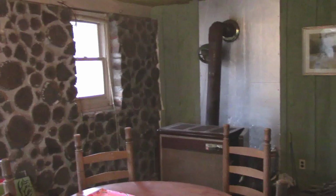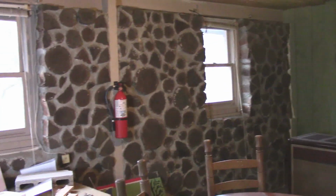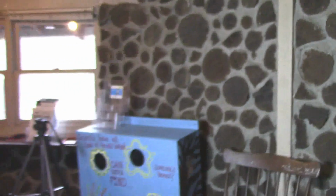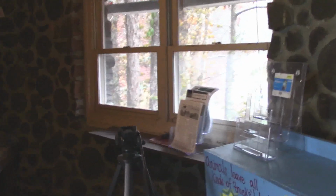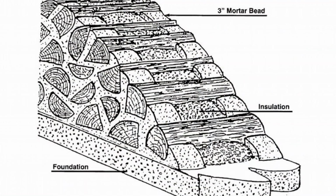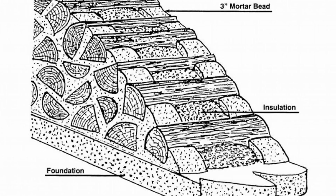We are now inside the building and looking at the wall. As we can see, it looks the same on the inside as it did on the outside. These are 16-inch pieces of cordwood, stacked in such a way that they are wrapped on the inside portion with insulation. Therefore, there's a 6-inch insulation space between the outer wall and the inner wall.